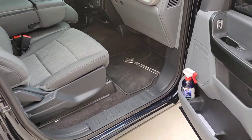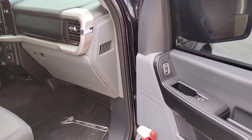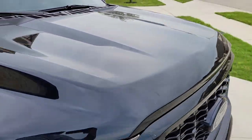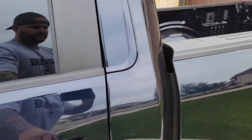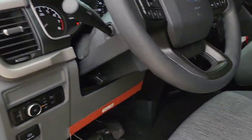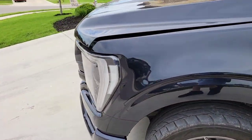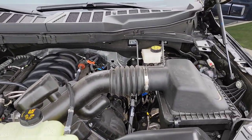I was supposed to go to the dyno, but full weight, full interior, jack and all. Haven't taken anything out of it. And then, just so there's clarity, pop the hood. Still stock underneath, just so you guys can see.